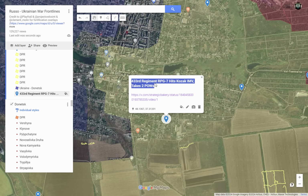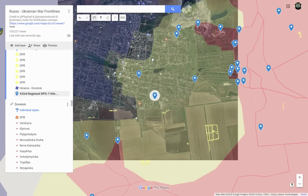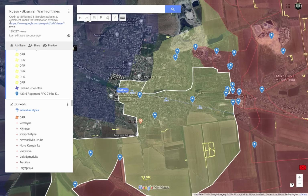But we can see some incidents, not that many, of fighting. So here you have the 433rd Regiment. They had an RPG-7 hit a Ukrainian Kozak infantry mobility vehicle, and they also took 2 POWs that were not able to withdraw in time. So again, you're looking at such a large surface area that inevitably there's going to be small squads that aren't able to make it out, and then that's when you see some of the clashes.